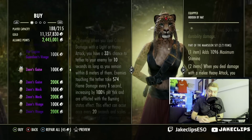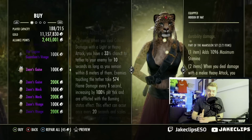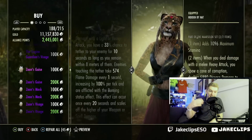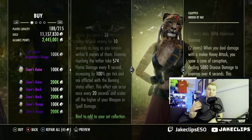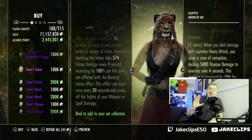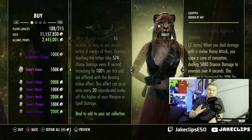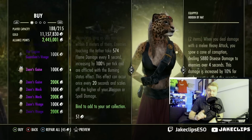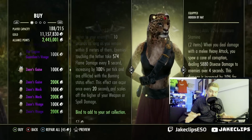And as long as you're within 8 meters of them, which is about 15-something feet, just almost 16 feet, enemies tethered take 574 flame damage every 1 second. And this is increased by 100% per tick and are afflicted with the burning status effect. This can occur once every 20 seconds. It scales off the higher of your weapon or spell damage. Very big, very good set.